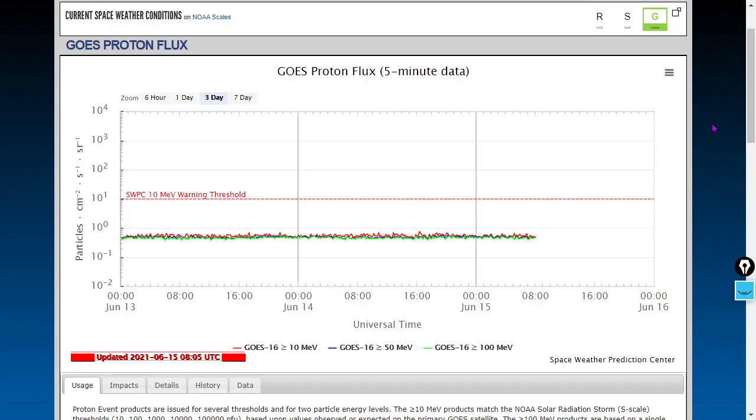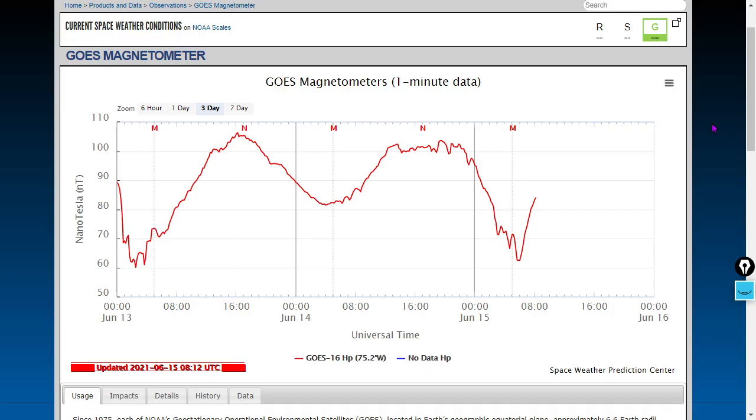No proton strikes as well. We do monitor it daily. And we endeavor to forecast this before you see a strike by forecasting coronal mass ejections before they leave the solar corona, and hence before they strike Earth.